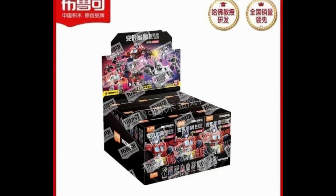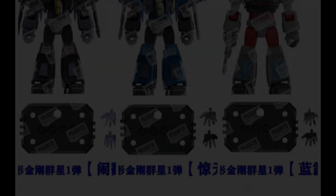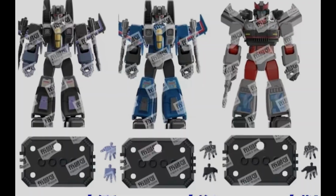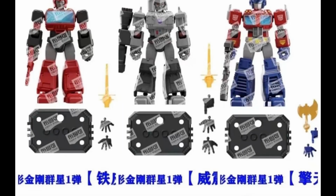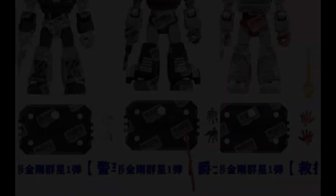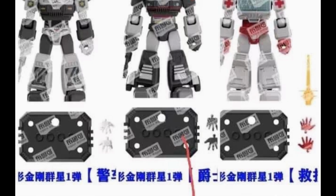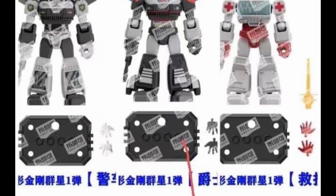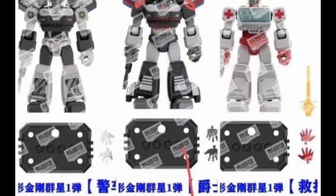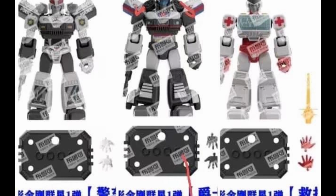Blind boxes, blind boxes, blind boxes. Blind boxes are all over the place at the moment, actually. And with these blind boxes, as far as I'm aware, they are non-transforming, but you do get some effects pieces and some hands and a stand, and I think these do actually look pretty cool. I used to collect some of the really old school Transformers blind boxes, and for me they're quite nice, but I think with my new collection, as I've said before, I only really collect things that transform now.